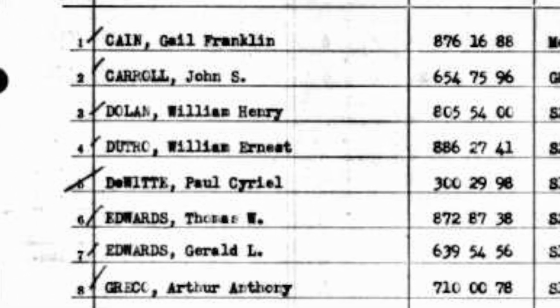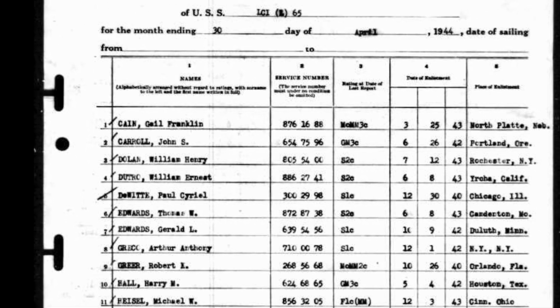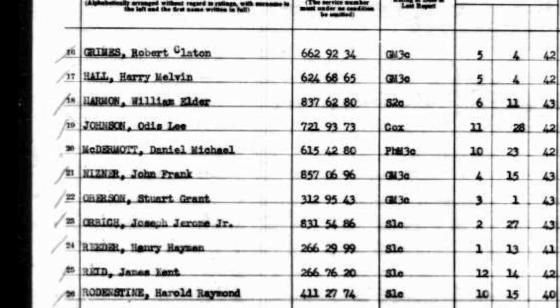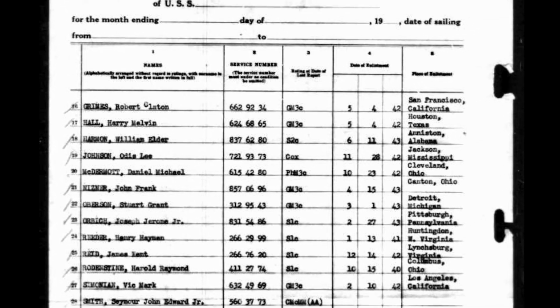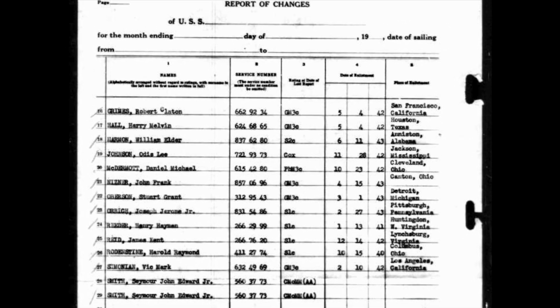I don't know whether DeWitt's still living or not. He was a motor mech. Paul DeWitt. There was a gunner's mate, Overson. I believe, let me look over here and see. Yeah, the Overson, a Reeder, Henry Heyman Reeder. I don't know whether he's still living or not. I know that's 4 of them. Which was pretty well pals.